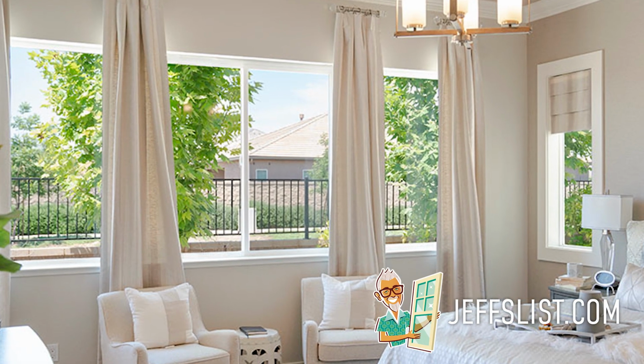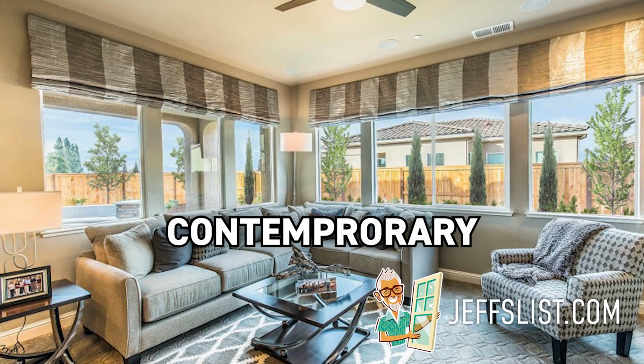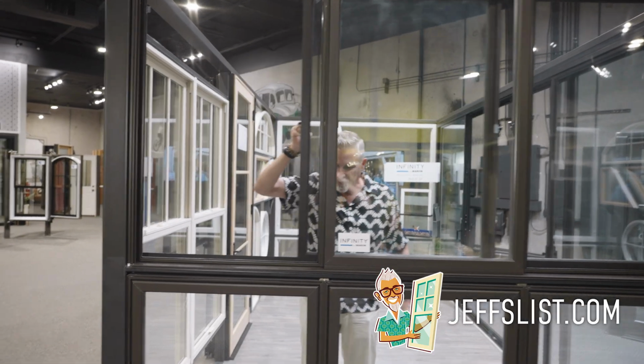We think about how can I get out of a window if there's a fire, or perhaps we just want to have a little more of a contemporary style look, because you see this looks a little more contemporary than a traditional up and down single hung or double hung window. Unlike the window that goes up and down, this window will slide left to right. And this window slides to the left.